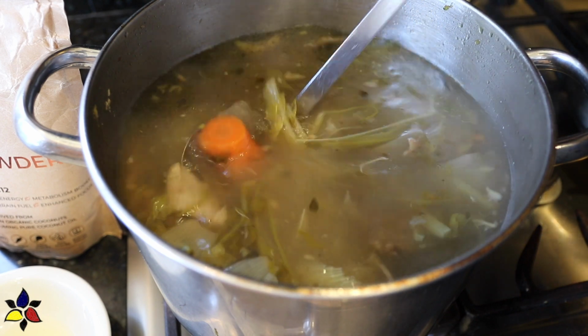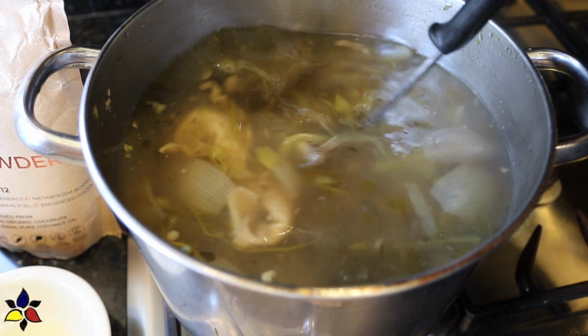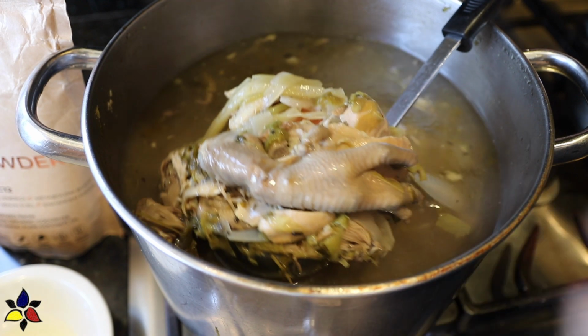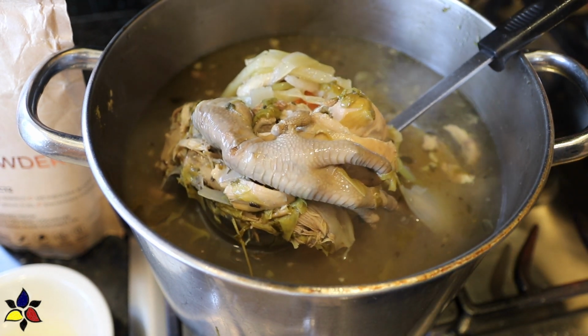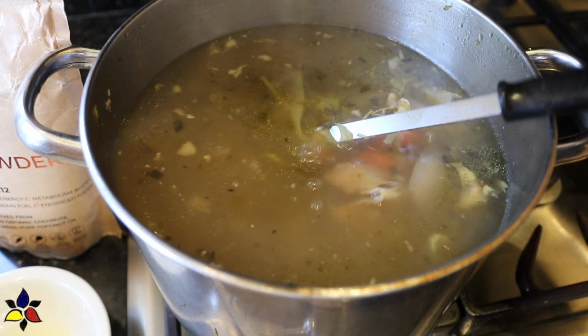And as I mentioned, you will need some form of chicken bone broth or soup. And of course, I think homemade is best. And that's because homemade chicken soup or bone broth has a fuller taste and also has the most nutritional benefit.